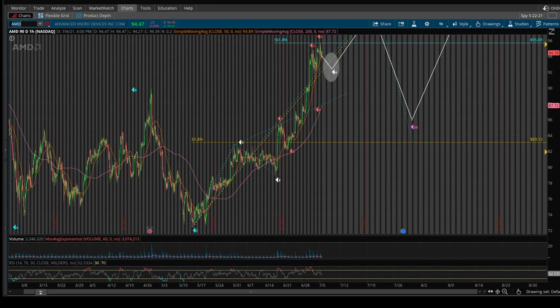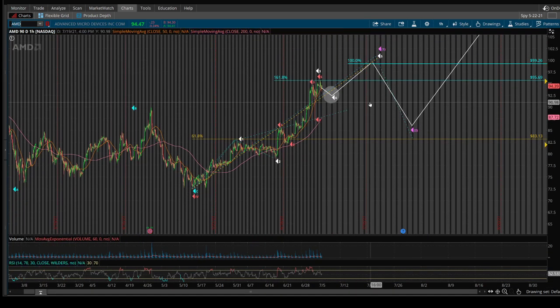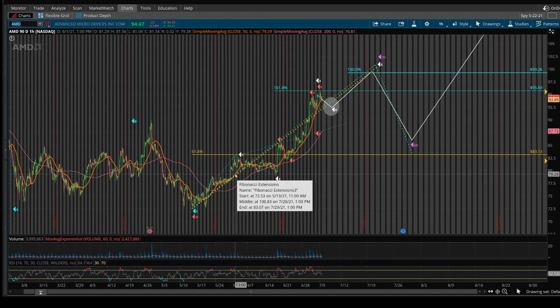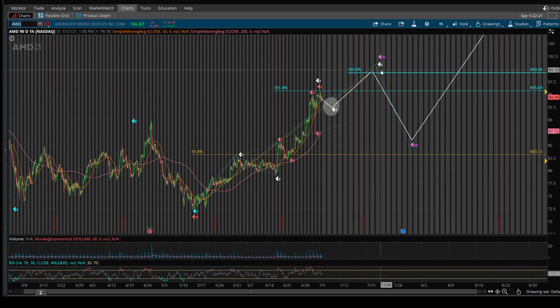AMD, I've been posting a lot of videos about. Every dip is a buy here, especially with shares. We should see another dip tomorrow, which is going to be great for options. Basically, what I'm seeing is that we're in the sequence of a five-wave move up to the $100 price target. I see us about to pull back.